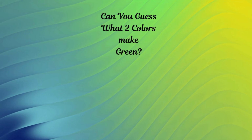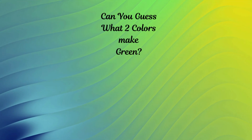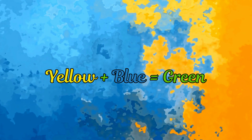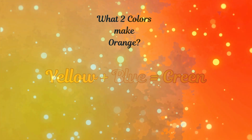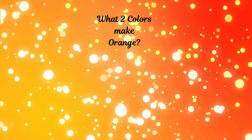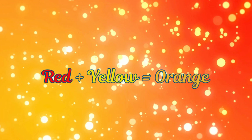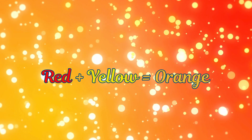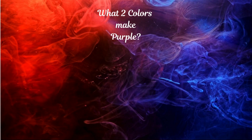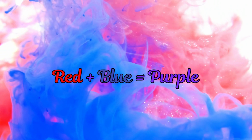Can you guess what 2 colors make the color green? That's right. Yellow and blue. Can you guess what 2 colors make the color orange? That's right. Red and yellow. Can you guess what 2 colors make the color purple or violet? That's right. Red and blue.